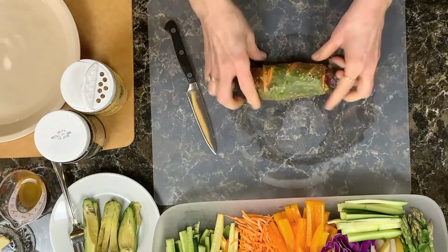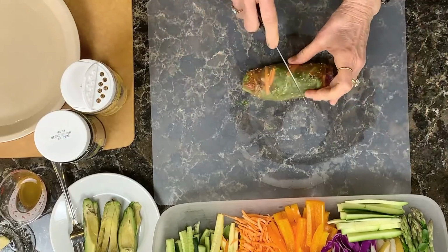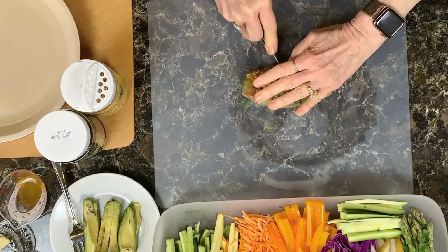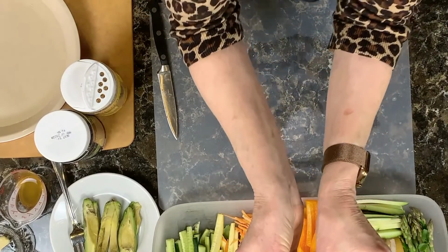And then you can leave them whole if you want, or for the plate, it's really pretty to cut them and cut them on the diagonal. And then see how beautiful that is?